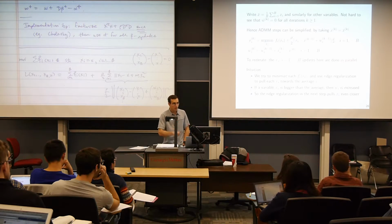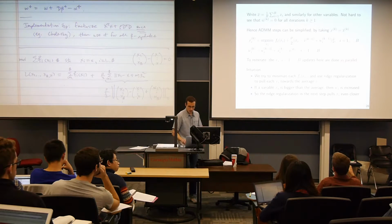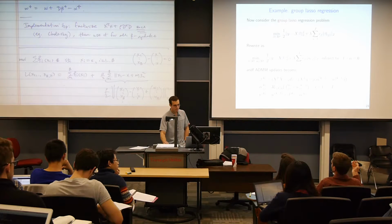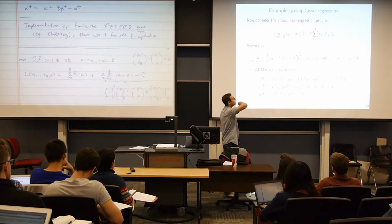Do you have a question? I have a question with regard to the group lasso on the previous page. We substituted, so we didn't substitute the whole sum. Are there any cases where it would make sense to substitute the whole term somehow? Sorry, so this whole term for another variable.